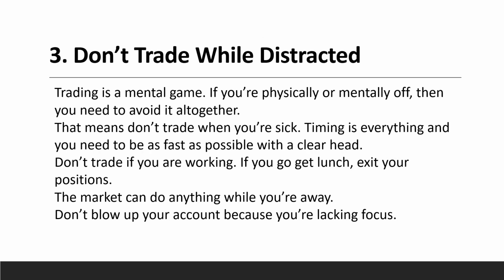So number 3, don't trade while distracted. Trading is a mental game. If you're physically or mentally off, then you need to avoid it altogether. That means don't trade when you're sick. Timing is everything, and you need to be as fast as possible with a clear head. Don't trade if you're working. If you go to lunch, exit your positions. The market can do anything while you're away, so don't blow up your account because you're lacking focus.